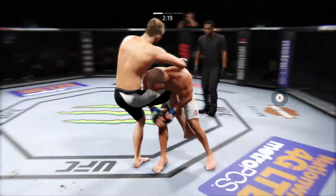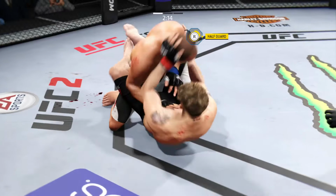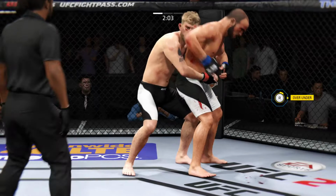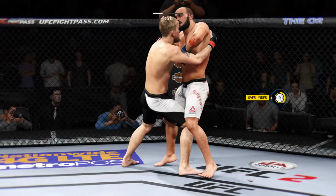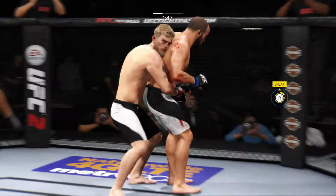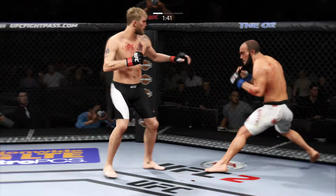Goes for a single. Oh, and down. Oh, looking for his back. Got the back. Double underhooks here. He pummels out of double underhooks. He's keeping busy. Nice knee to the leg. Oh, good knees, Joe. He's got his back again. And he pulls away. He feints with the kick. Wow, nice front kick.